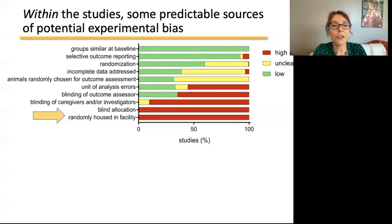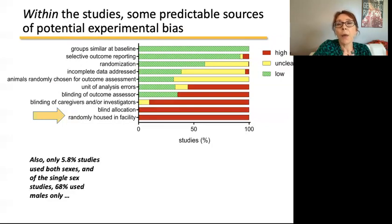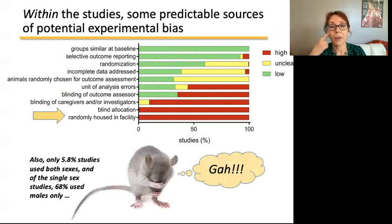We also found an additional problem, and this isn't a risk of bias within the study, but like housing effects, it does speak to external validity. So only around 6% of studies used both sexes of animals, and of the single sex studies, nearly 70% used males only. And this is how Jess and I respond to this, really, because this is just sexism. Everyone should be collecting data from both sexes of animals, even females.